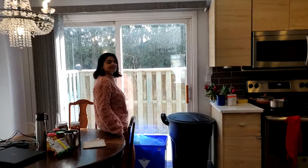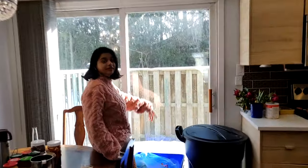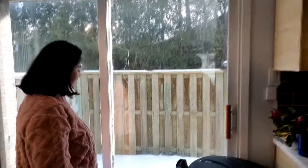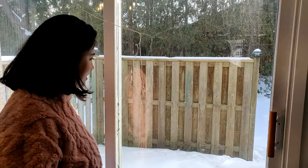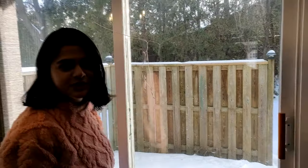And here we have a sliding door through which we can enter the backyard area, but none of us has ever entered there, I guess, after coming here. Yeah, it's filled with snow, so no, we haven't entered there. But if you want, you can enter there. It's also a part of this house. So yes, that is it with the kitchen and dining area, and now let's go to the basement downstairs.